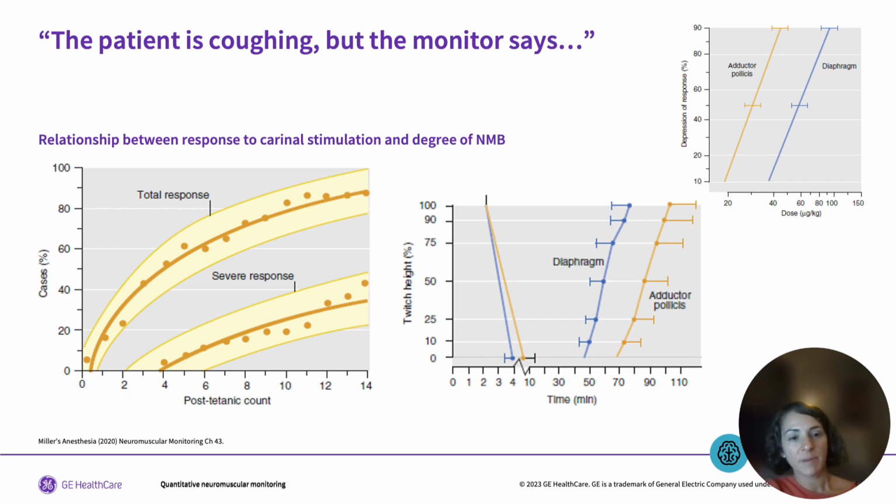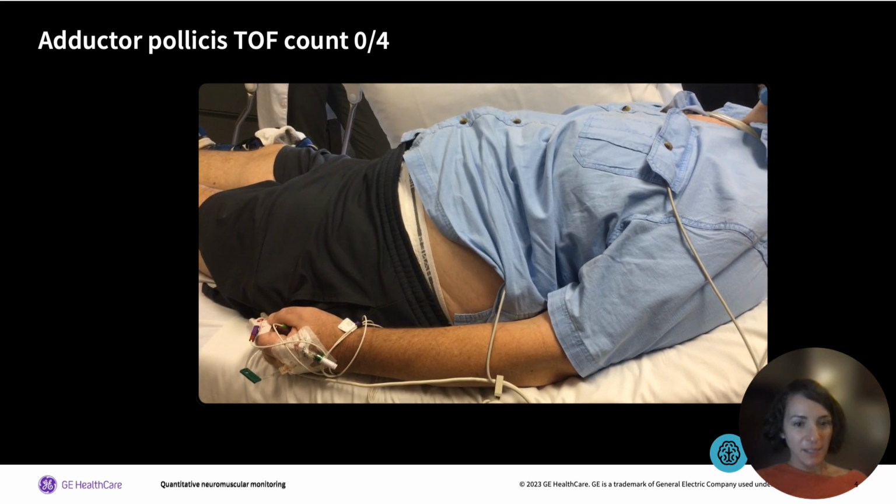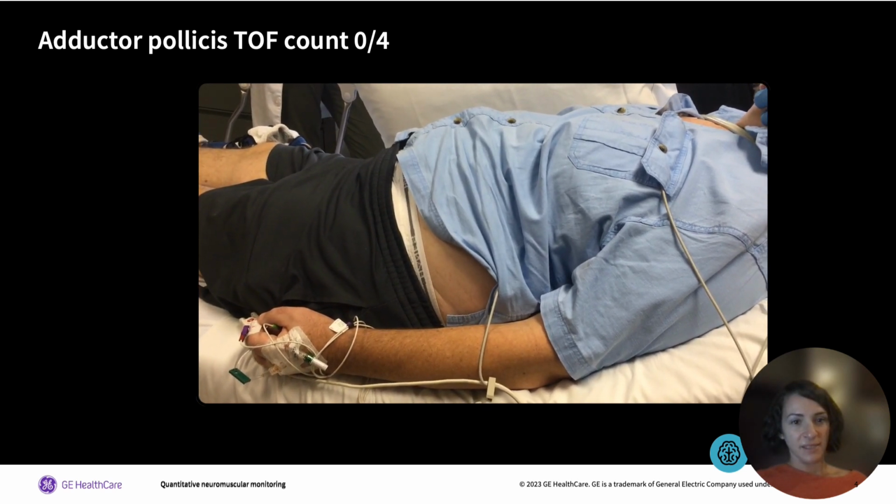And so helping people, again, just to know what the original studies demonstrated with neuromuscular blocking agents and the recovery at different places. This next one is one of my favorite videos to show unbelievers about the benefit of monitoring and the unreliability of what our eyes sometimes see when it comes to ventilatory parameters. This is a patient with 0 twitches at the adductor pollicis.